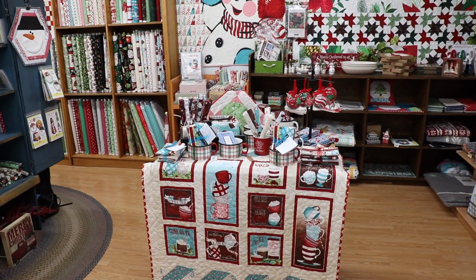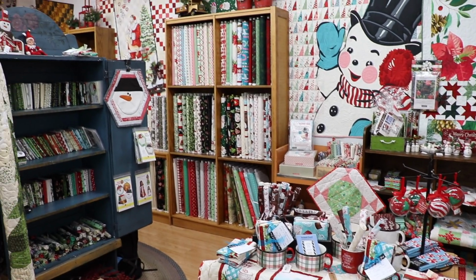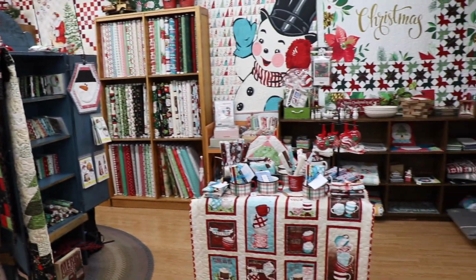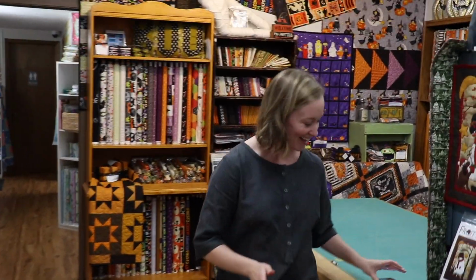Just got inside the door at Bay Window Quilts, and boy, are they ready for the seasons. They've got this wonderful little nook over here of the Halloween and the Christmas. I just met Katie, but she ran off somewhere. Oh, there she is. See, over here. Hi there. Say hello to everybody. Hello, hello. Awesome.